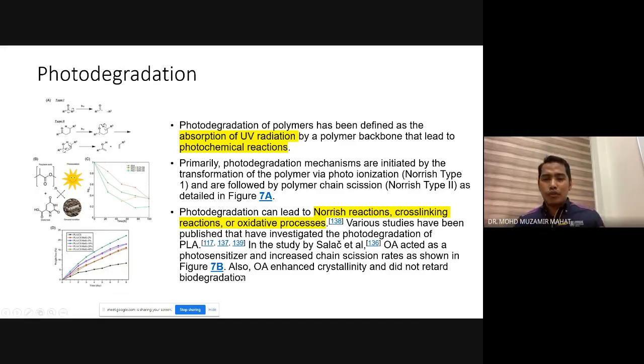So these are some sort of challenges. We know that definitely it can lead to photodegradation. That is the basic principle. However, we want to increase the chain scission rate, so we use OA, oxalic acid. In this case, it actually increases the chain scission rate. However, it also enhances the crystallinity. So why is crystallinity important?